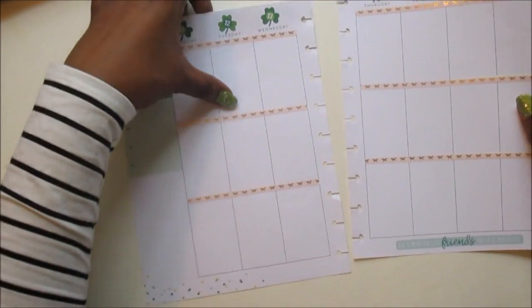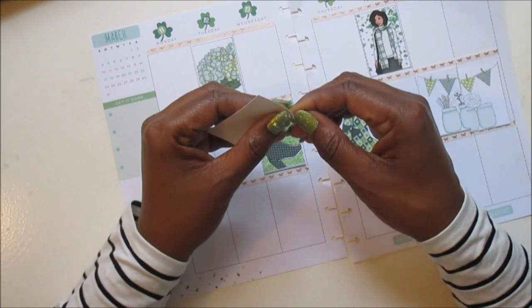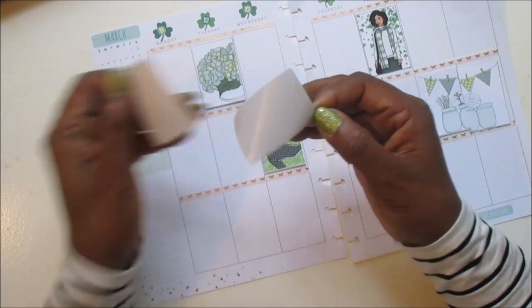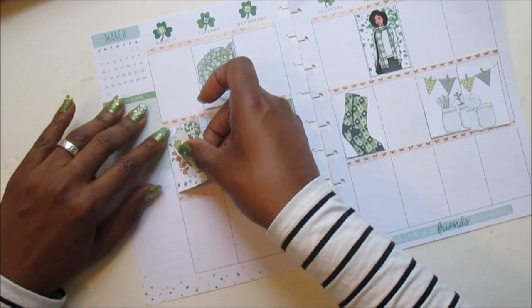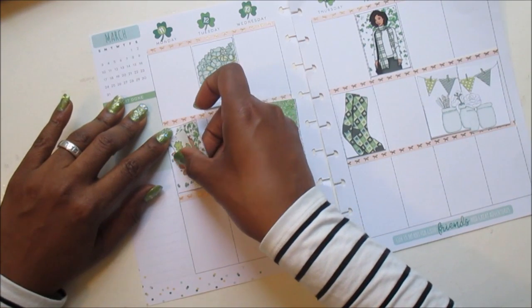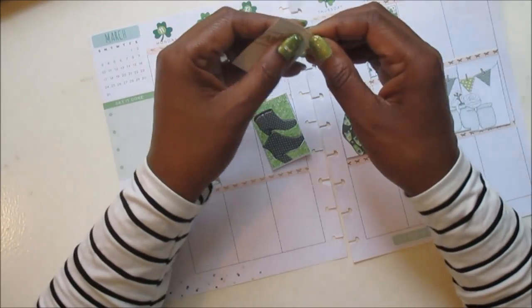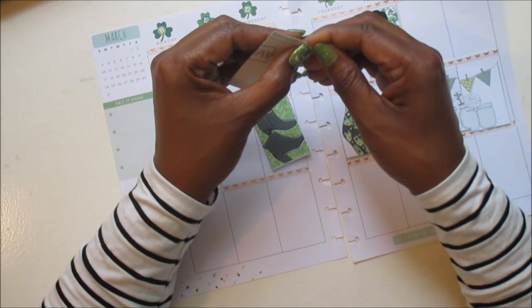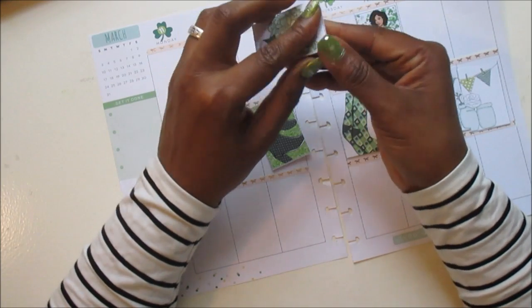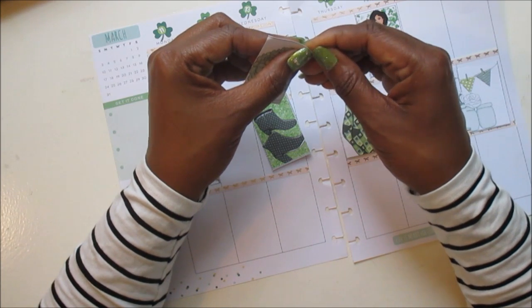Okay, now I'm going to go in with my full boxes. I got this clip art from Koko's Art House, and I was just experimenting, seeing how I could create my own full boxes, and I think it turned out pretty cute. I like it.